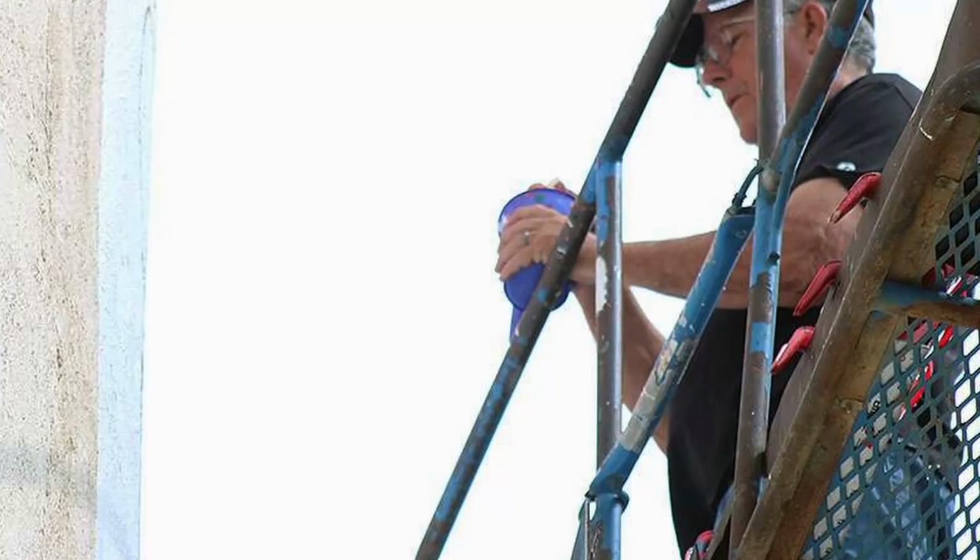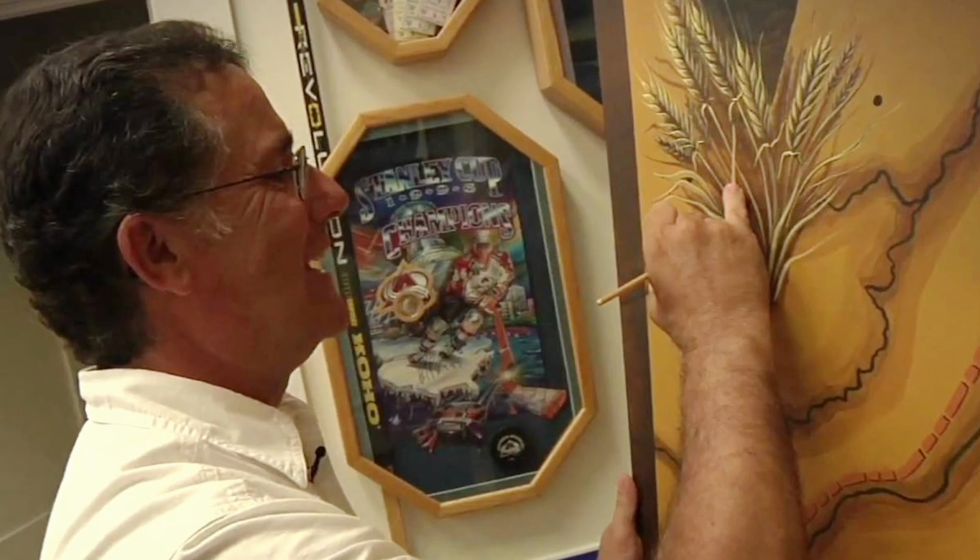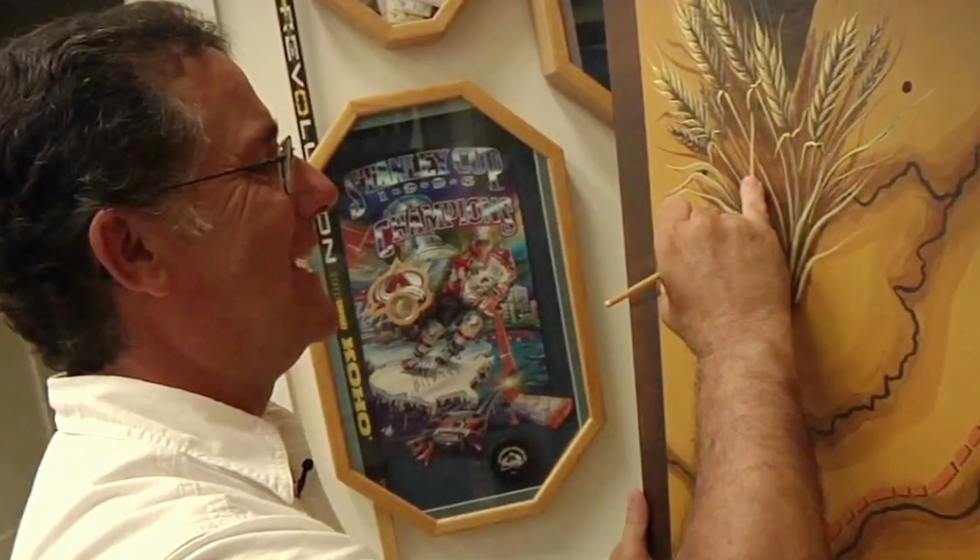Most of these murals are painted by Dennis Schiel. Dennis grew up in Colorado, but later moved to Hays. His life would soon change once he arrived and got to painting.